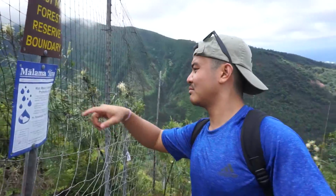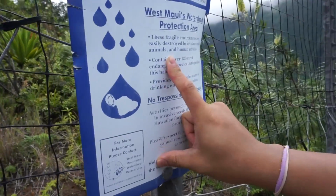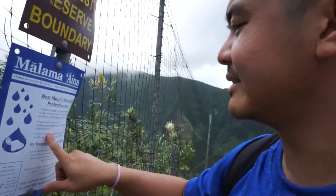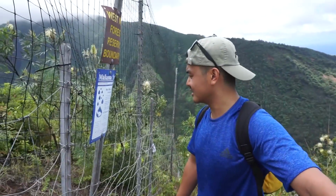West Maui's watershed protection area. These fragile environments are easily destroyed by invasive weeds, animals and human activities. Contains over 120 rare and endangered species that depend on this habitat. Provides a sustainable source of drinking water for your ohana.